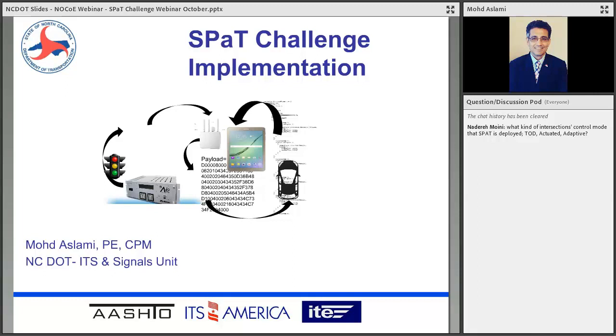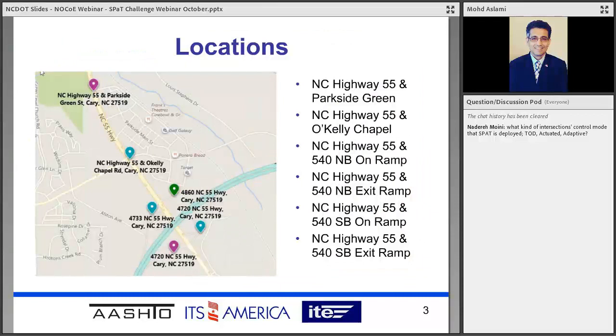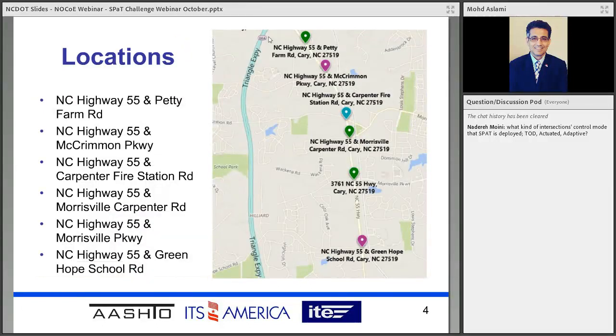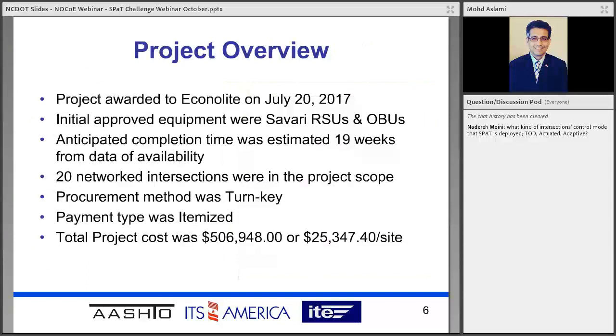20 intersections: 16 intersections along NC55, and 4 intersections off of NC55 on High House Road. This is the overview of every intersection in this project. This is High House Road, where we have 4 intersections equipped with the CV technology. The next 3 slides list every intersection in this particular project equipped with DSRC radios. I'm not going to go over each one of those, but those are listed for your information.